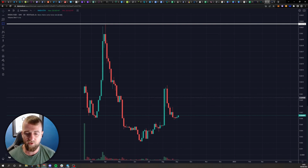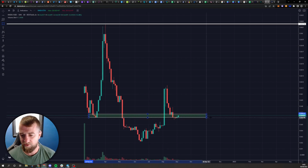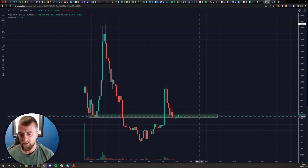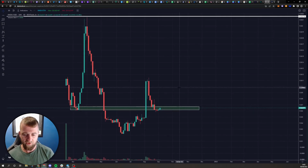If you look at this area here, it was a major support back in March, February, before we went on to create new all-time highs. But then it was a level of resistance here. And we're currently sat in this area here, which you could say we're just starting to get back above that support level now. So let's see what goes on.